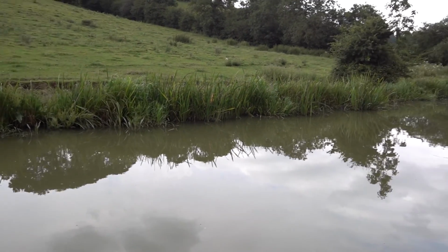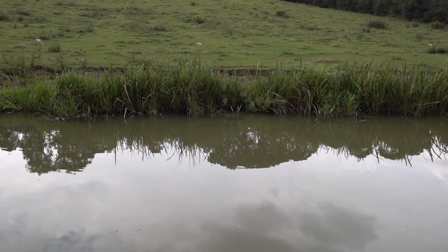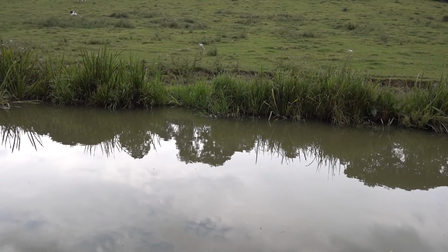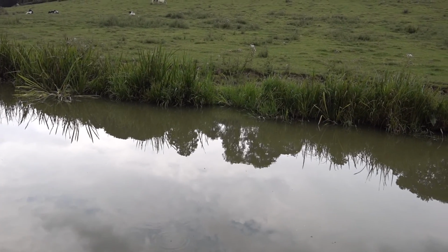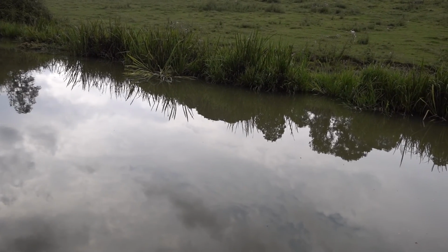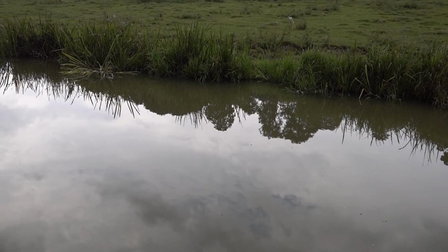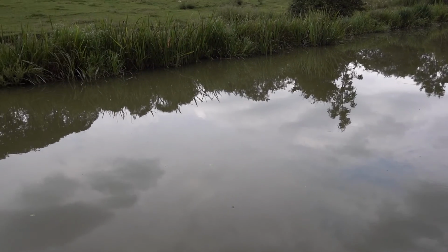This idyllic scene is being interrupted by heavy rolls of thunder. There's no sign of any rain yet. Do you see that dragonfly? Isn't that lovely? Those little spots on the water are insects or fish moving under the water. But it's only a matter of time. Yes, they're fish eating insects off the surface of the water. It's only a matter of time before the rain does get here, and when it does, it's going to absolutely sling it down.